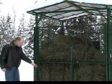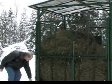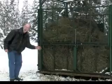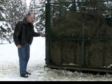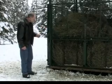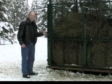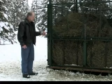The unit sits on a treated wood base. It's got steel runners that you can't see here in the snow, but it's got lifting eyes and tow hooks here for hooking onto it with a pickup or a tractor. You can pull it around your barnyard and your paddock system. The unit weighs approximately 1,200 pounds. The horses aren't going to be able to move it very easy.